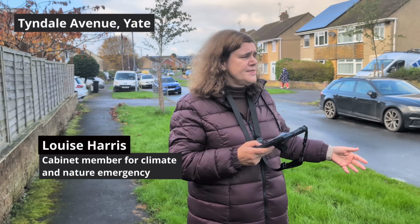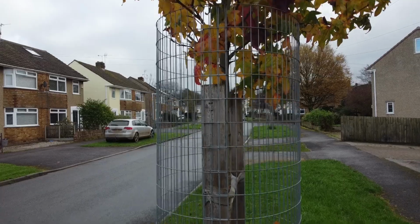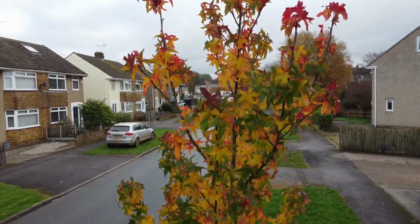I'm here in Tyndale Avenue in Yate, where we've recently planted 34 new trees along the avenue, which have made a huge difference to the landscapes, people's well-being, and also are an important part of our climate emergency work.